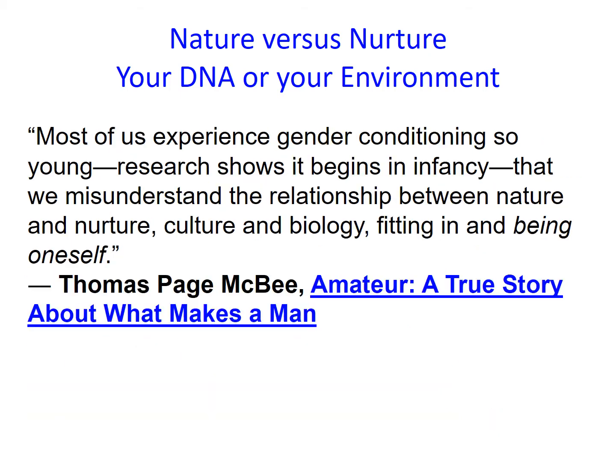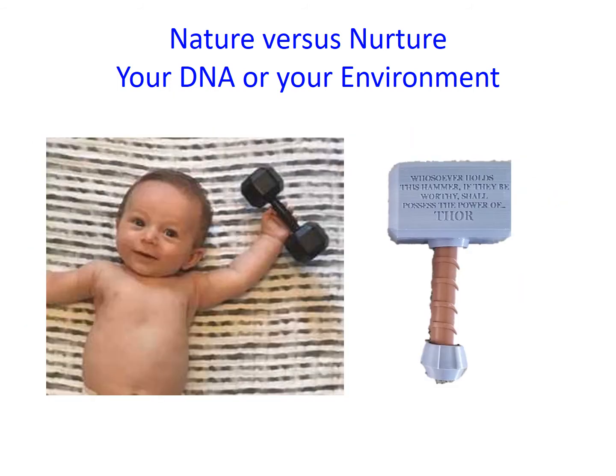up to you. Most of us experience gender conditioning so young, research shows it begins in infancy, that we misunderstand the relationship between nature and nurture, culture and biology, fitting in and being oneself. So what they're saying is we may think things are genetic, but we don't realize that we've already conditioned this individual a certain way. As I look at myself, I have 2 grandsons born during this pandemic.